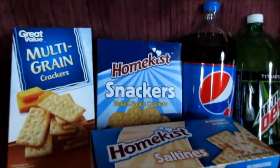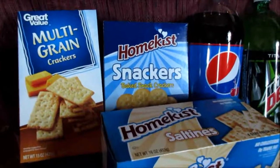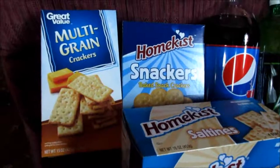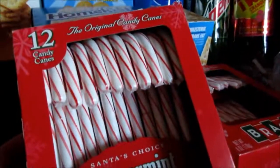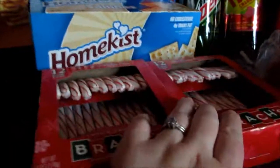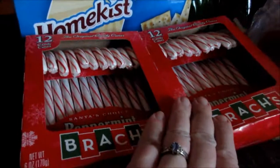Then we needed some more crackers to go along with both that snack kit thing that we got and just some other things we have around. So we got some generic basically club crackers, some generic basically Ritz crackers, and some generic saltines. Then we also took advantage of the 50% off on the peppermint canes. We got 2 12-packs of those to make some candy cane cookies that we still have yet to make for the year.